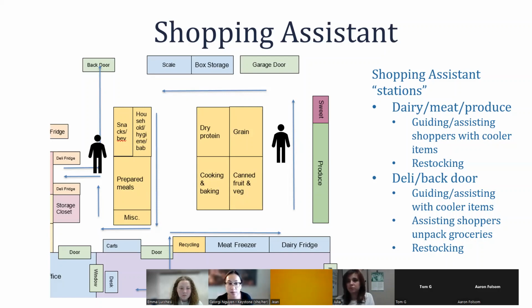We want to see what the flow is like, how that feels, having all of our volunteers in there with shoppers at the same time. As we understand, for safety reasons, we want to allow social distancing, but also we want to have elbow room so folks aren't feeling like they're shopping on top of one another.